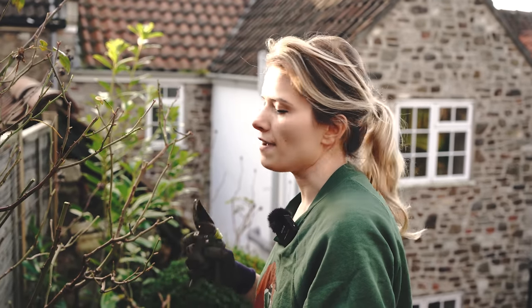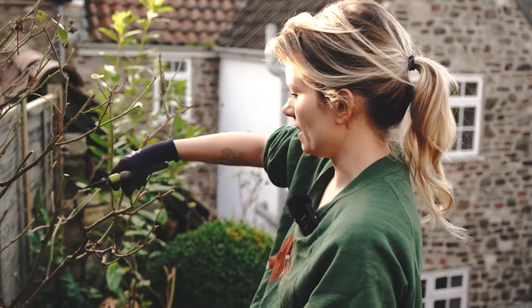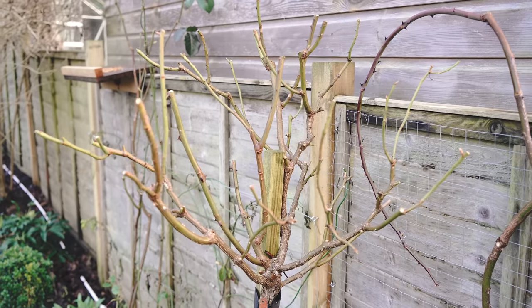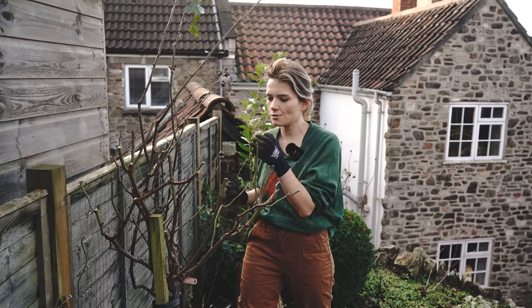And you also want to remove any dead or damaged looking stems as well. So I can see here there's a few little dead bits, I'm just going to take those off. So there we go, I'm happy with how this one's looking. I've got rid of a lot of the small branches and it seems like there's quite good airflow in there now.